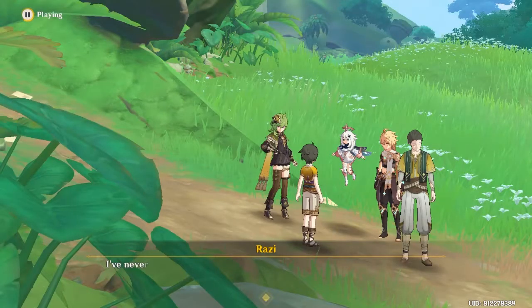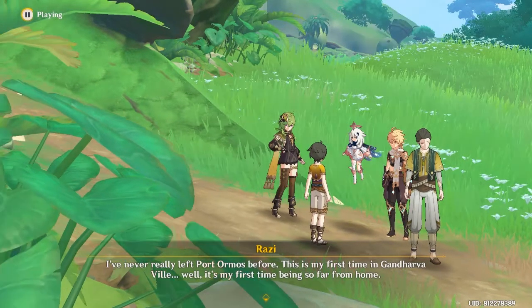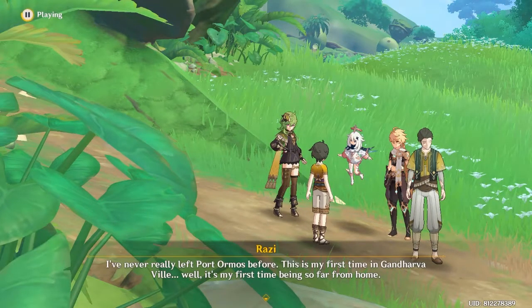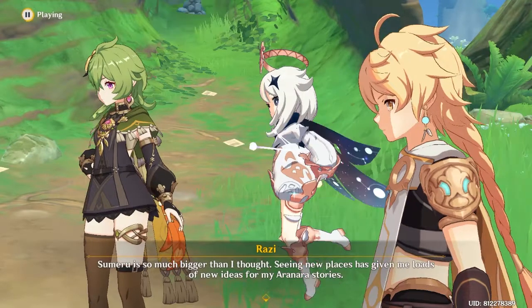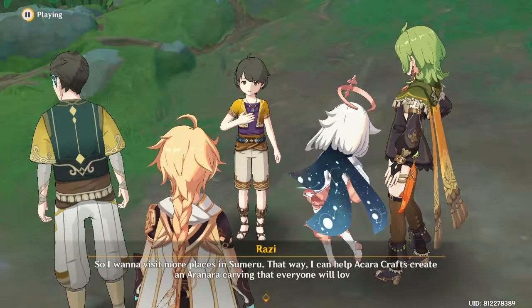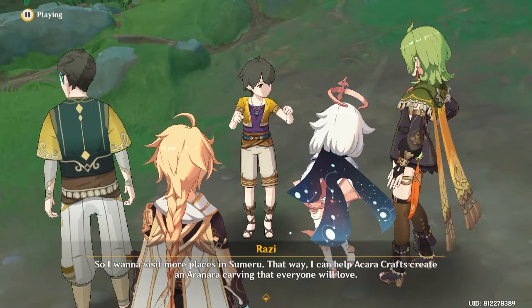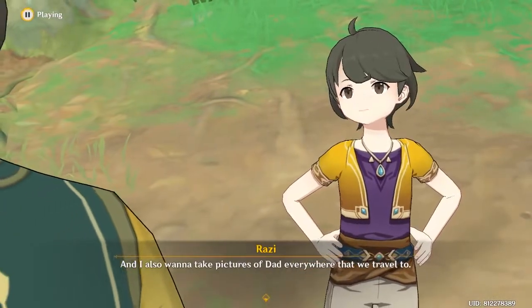I've never really left Port Ormos before. This is my first time in Gandharva Ville. Well, it's my first time being so far from home. Sumeru is so much bigger than I thought. Seeing new places has given me loads of new ideas for my Aranara stories. So I want to visit more places in Sumeru. That way, I can help Akara Crafts create an Aranara carving that everyone will love. And I also want to take pictures of Dad everywhere that we travel to.